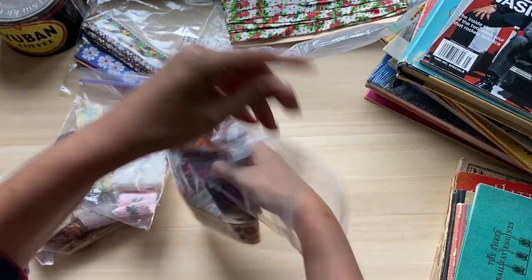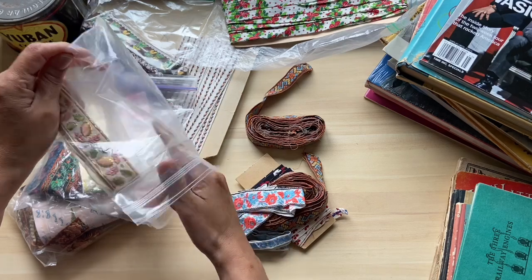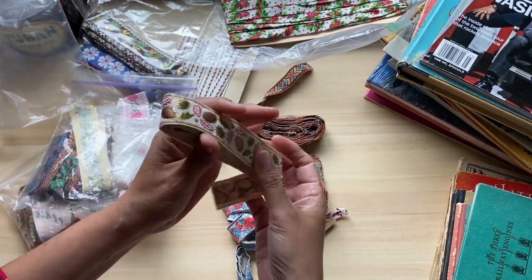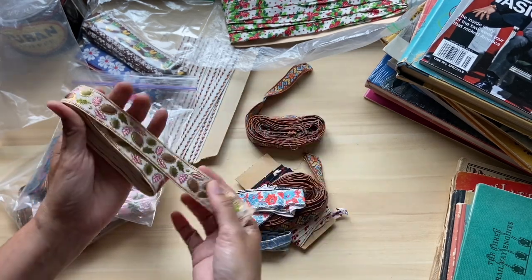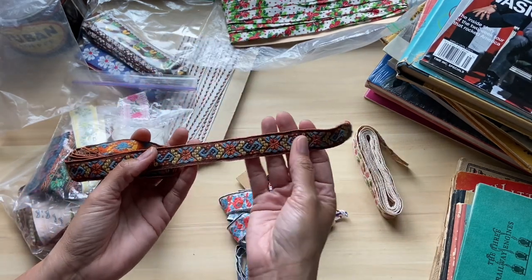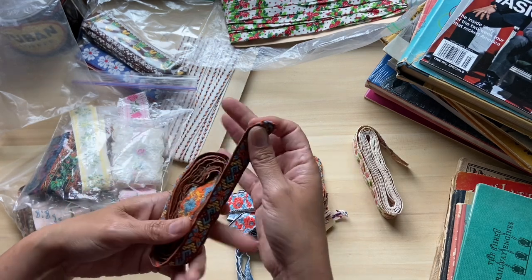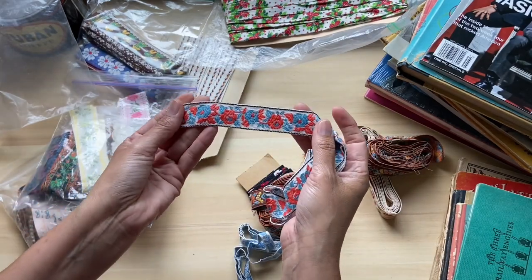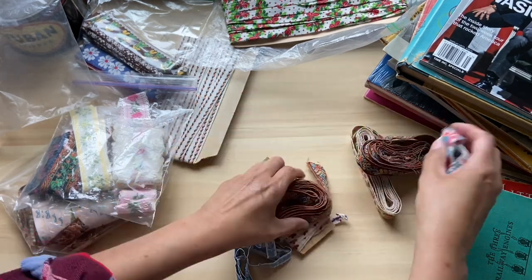Here, let's go through this bag. I'm so excited. I actually didn't really get a chance to look at everything super closely because I was just grabbing things. Oh my gosh, that is beautiful. It's a really pretty pale pink and green and cream color. This one really caught my eye because you all know I love browns and oranges and teals, and so that was a really fun one. I quite love that. These are all so vintage too. Oh my gosh, look at that orange and teal. So beautiful. Oh, look, there's more.